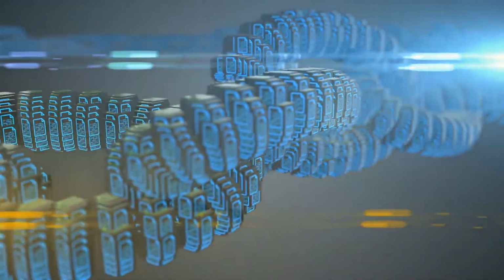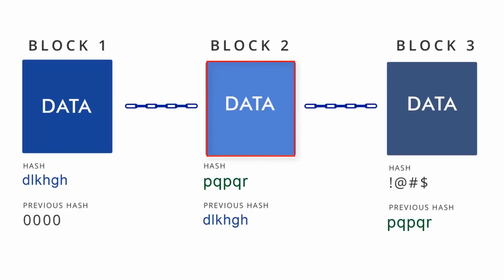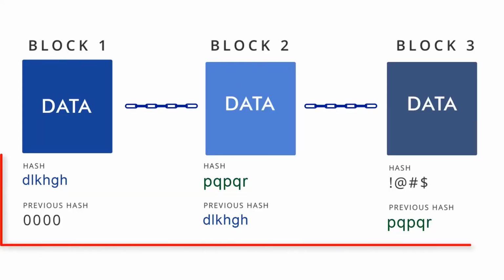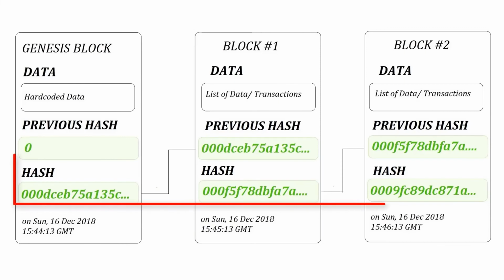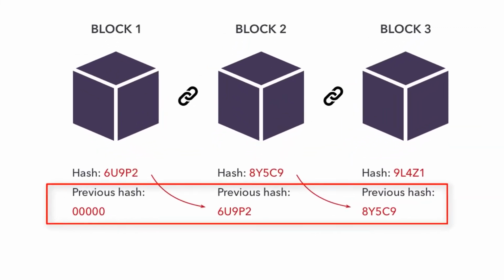Now we are going to understand how blockchain works. The blockchain is a chain of information that can be called a chain of ledgers. It has a chain that contains information. Each block has a cryptographic hash of the previous block. This hash is generated on every transaction, and this string is a group of numbers and letters.